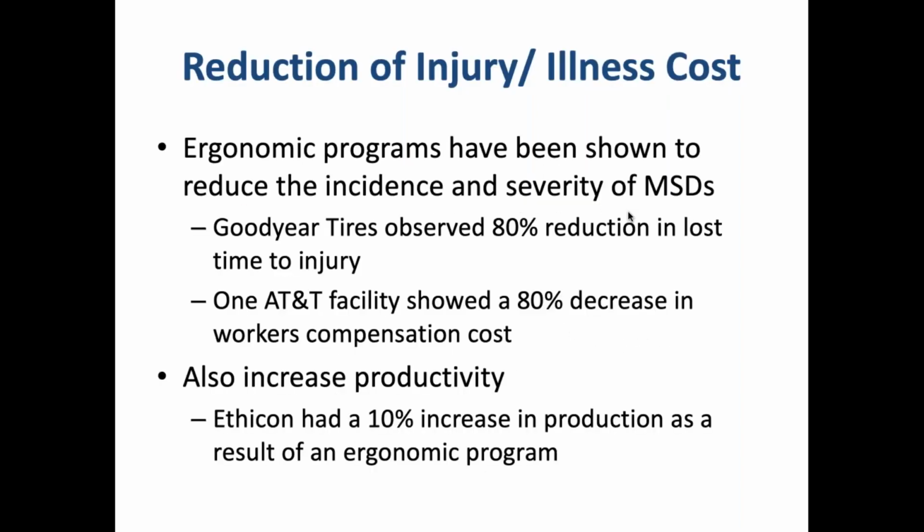Okay, so you would think OSHA would have an ergonomics rule, just like a fall protection standard or a hazard communication standard. You would think there would be a standard for ergonomics, since it has such an impact on the number of lost work days and productivity.